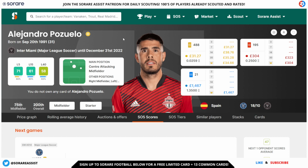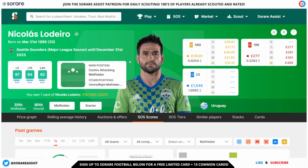So then, let's see what I've gone for at number 1 in the mid-range price bracket for the MLS midfielders. At number 1, I've gone for Nicolas Lodeiro of Seattle Sounders. This guy is 33 now, but he does have a contract till the end of next season, and to me, I think he's looking an absolutely fantastic choice here. Been a key man for Seattle this season. As you can see from his scores as well, he's got some brilliant scores. An L40 of 62 and an L15 of 64.